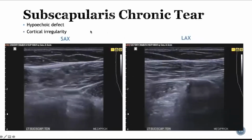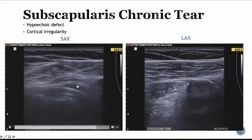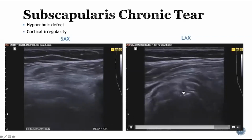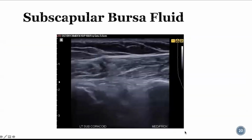So this example, I didn't have any good acute images of a subscap tear, but this is a chronic tear. And when you're looking for a tear, it's the same thing as in any tendon. You are looking for a hypoechoic defect. The cortical irregularity suggests that there has been some chronic wear and tear changes. So here's a long axis view of the subscap, and you can see there's significant cortical irregularity and some hypoechogenicity of the tendon, and the same thing here, significant cortical irregularity. And this is actually a long axis view, and this is short axis, so I apologize, that's mislabeled.